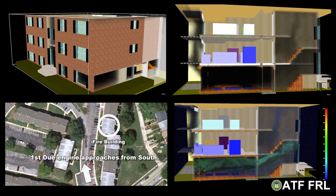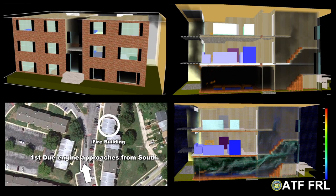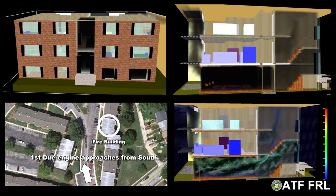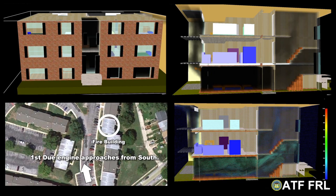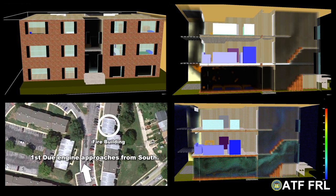Engine 11 arrived. We got a 3-story brick garden apartment. We got smoke showing. Captain Miller off engine 11B command, have the next engine in grab the hydrant right at Deanwood and Dowling. Engine 11, 1821. All units from command, at this time we're going to be doing an aggressive interior attack with an engine 3/4 line.